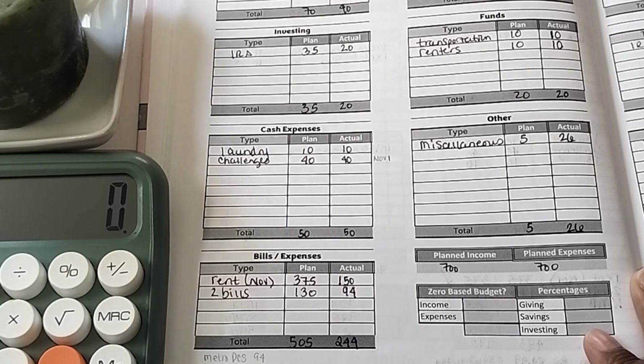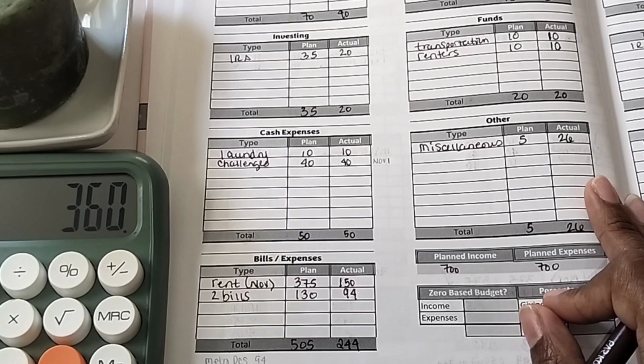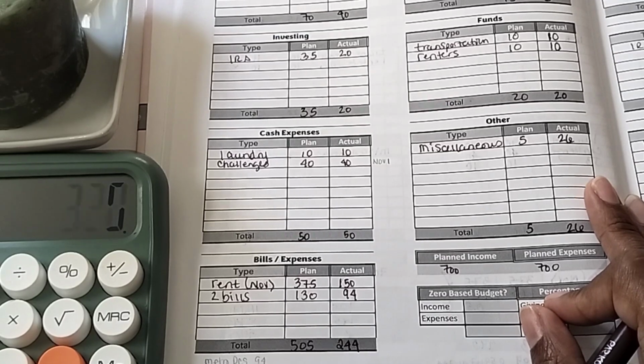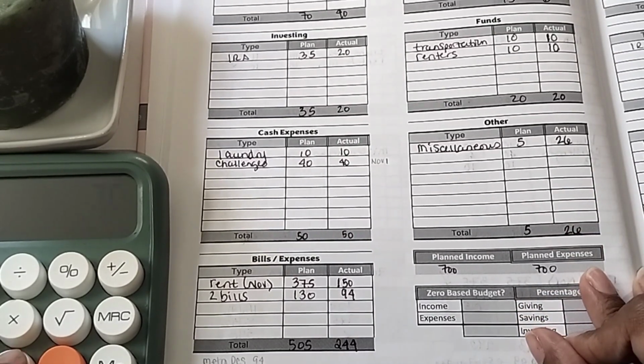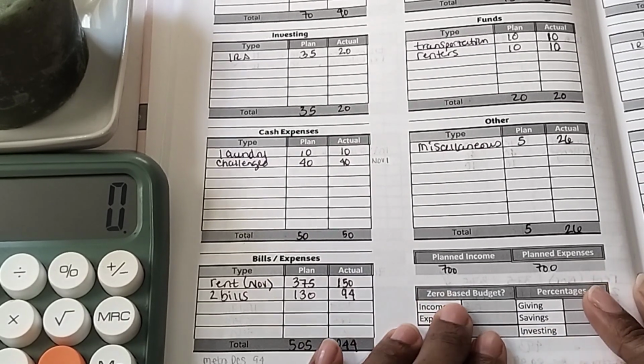Now we started with $400, right? We subtract the giving, nothing for long-term savings, $20 for investing, $20 for funds, $50 in cash, $26 to miscellaneous, and $244 to bills. There we have a zero-based budget. So I'll fill this in.